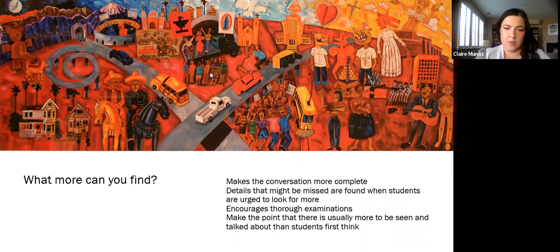And we want to give everybody the tools to be able to do that, both in your classroom and in public settings. So with this final question, what more can you find? The conversation becomes more complete. We continue that inquiry and look for missing items or missing stories and missing narratives. It encourages a more thorough examination.